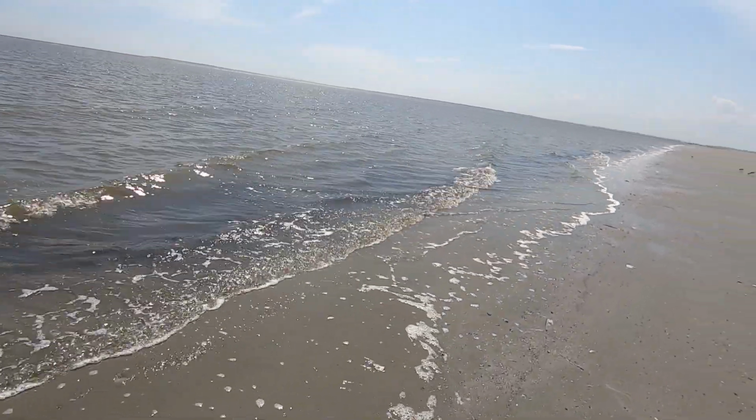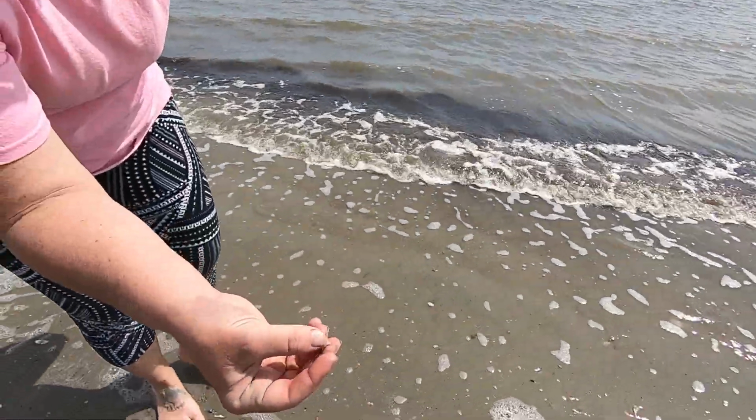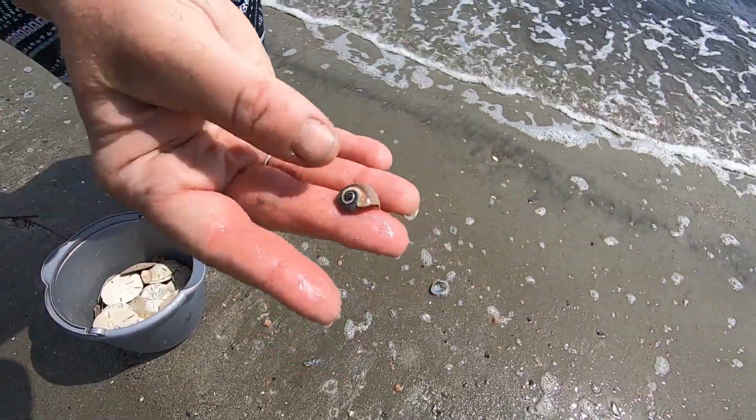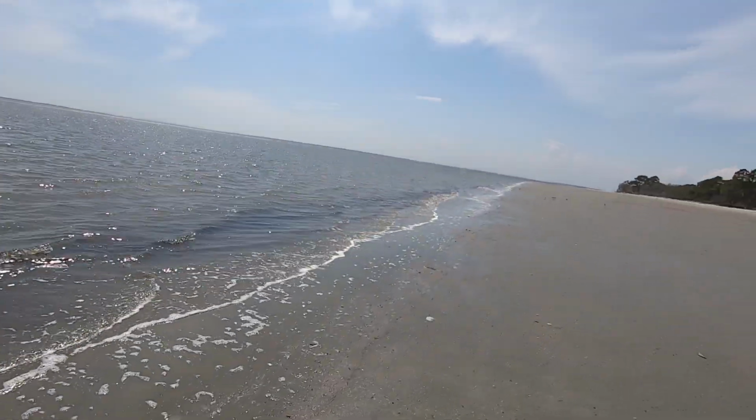I don't get tired of telling people how pretty their shells are, so we don't get tired of hearing it either. This shark eye is broken, but look at how pretty that is for a crafter.